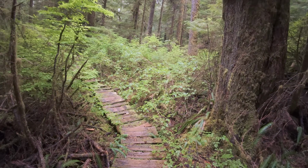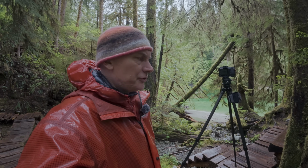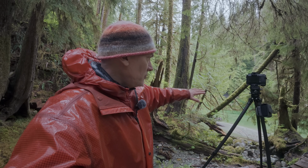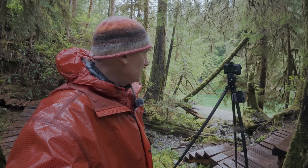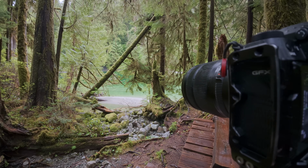Well, I've photographed this scene a number of times, but this evening it just looks absolutely gorgeous. The rain has stopped, and the emerald pools are definitely emerald. They're just beautiful with the mossy trees, and there's some boulders down here.